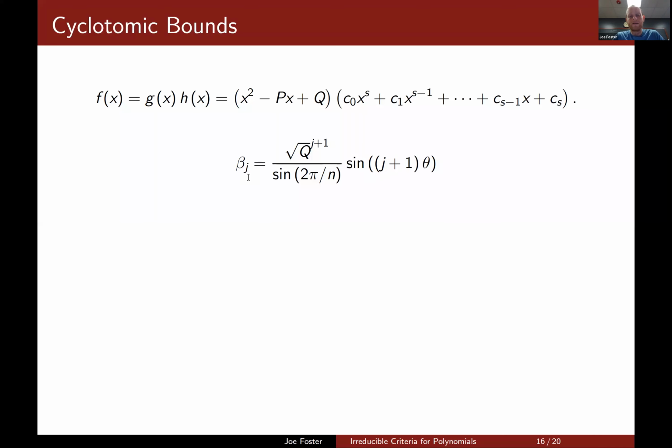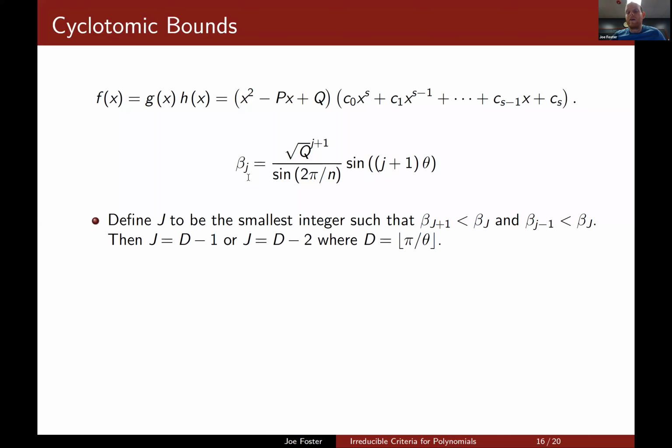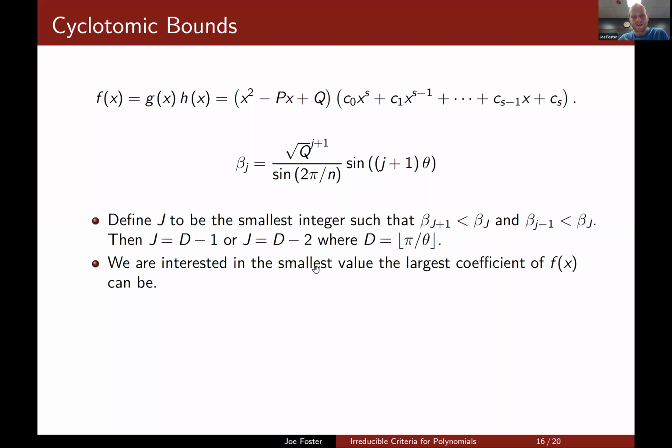So we're going to look at that first initial positive chunk, and we're particularly interested in the largest value that beta j is going to attain there. We're going to denote this location by a capital J, and it's either going to be the very last positive number it takes before it turns negative, or it's going to be the second last positive value it takes before it turns negative. This is the crucial value here. We're interested in the smallest value that the largest coefficient of x can be, and we show that this value is given by 1 minus p plus q times this beta sub capital J. And so p and q come from the shifted cyclotomic factor, and those values are determined completely by what little b is. And beta j comes from those coefficients, and therefore beta j is completely determined by what little b is.